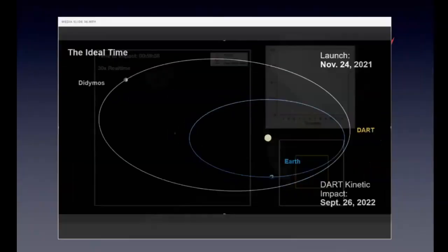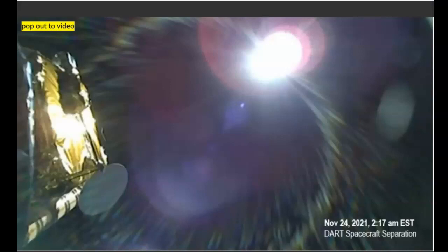And that was quite a moment to see, and for the team members on the engineering side who really built the spacecraft, it was quite an emotional moment for everybody to see their hardware actually in space. It's really tremendous.